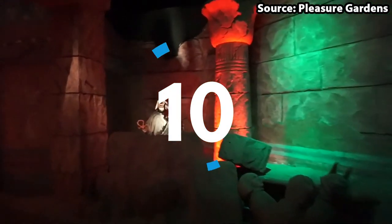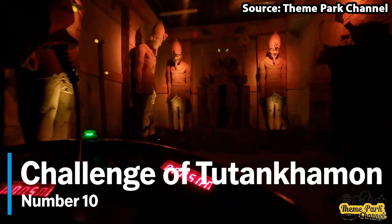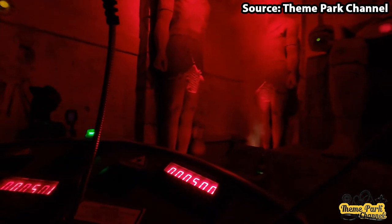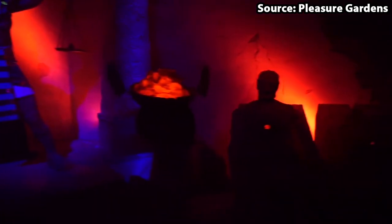Starting off at number 10, we have the Challenge of Tutankhamon. And no matter whether you think you have what it takes to enter an ancient Egyptian tomb, or you're just looking for another fun family dark ride, then this is just for you.